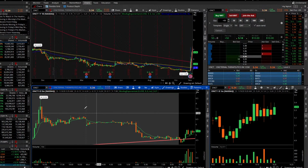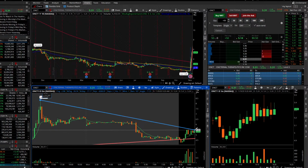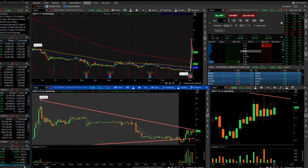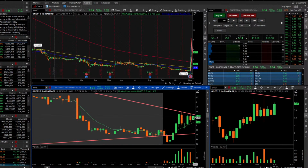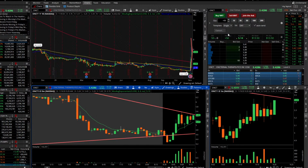Like I said, let's see something. Yeah, and you can kind of adjust the downtrend line. It still looks like we're kind of in the downtrend on the 5-minute, but it looks like it's going to try to break here soon.